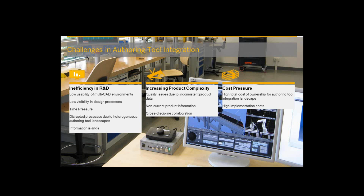The key challenge when it comes to managing a multi-CAD environment is managing the data coming in from these authoring tool environments and being able to integrate with the rest of the processes in product development, be it manufacturing, logistics, and other downstream stakeholders within the value chain of product development.